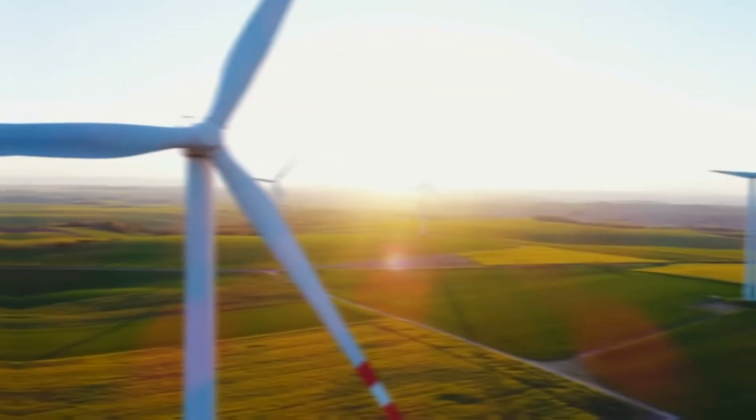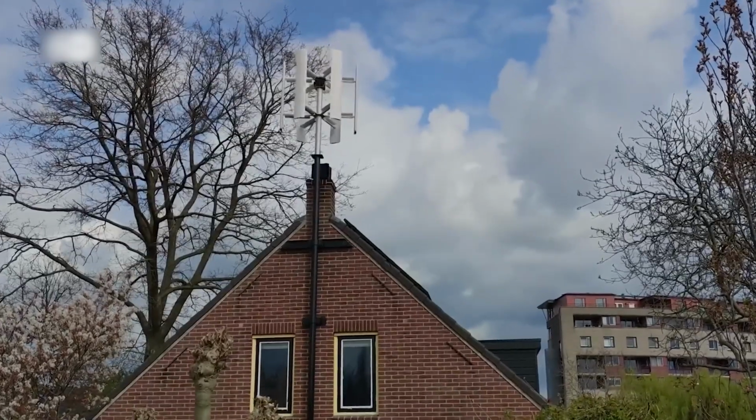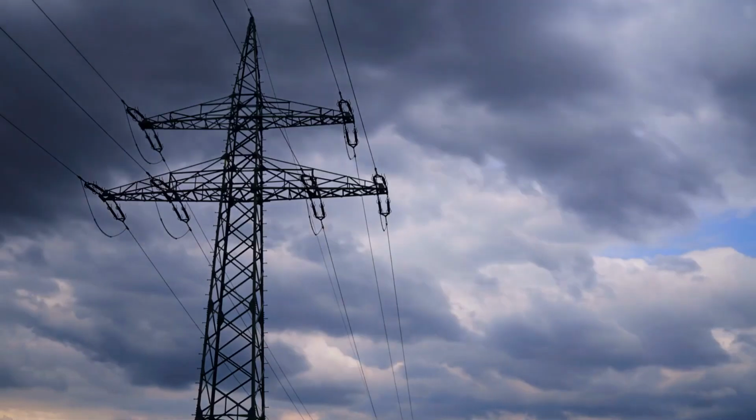Have you ever wondered about the hidden giants of wind energy? Isn't it fascinating how small wind turbines can change the way we generate electricity?